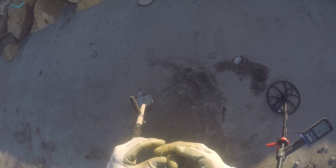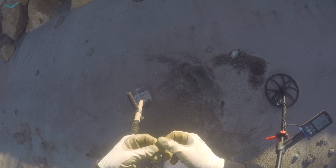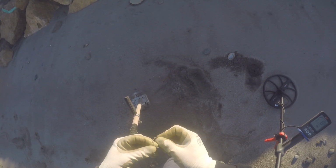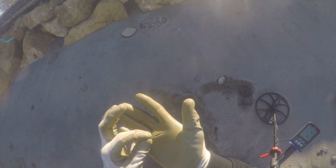Guys, it was squished up a little bit. I don't know, looks like some old jewelry. I don't know if that would fit a baby's hand or something. Who knows? Just something. All right, we'll keep going.